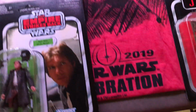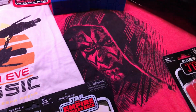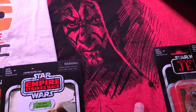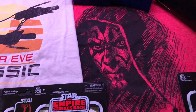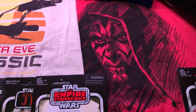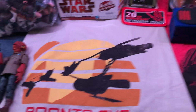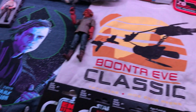This says Star Wars Celebration Chicago. This is actually the first time they've done this. This was a little section where you can go and pick a certain color out and pick a design. They had different designs and different t-shirt colors. And this is the color and the design I picked out, and they printed it on the shirt, and it's awesome. It's one of my favorite shirts I own now. I love it.